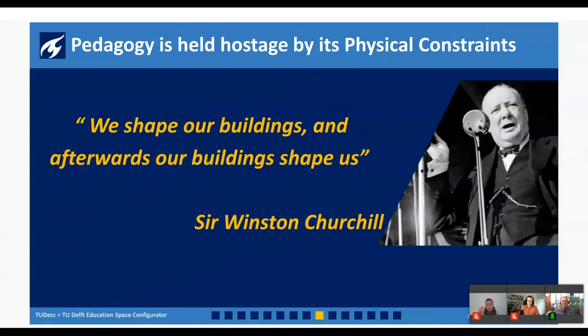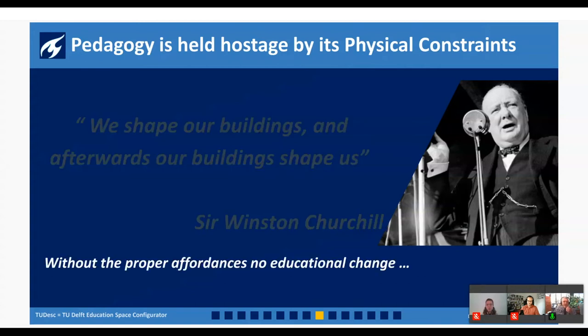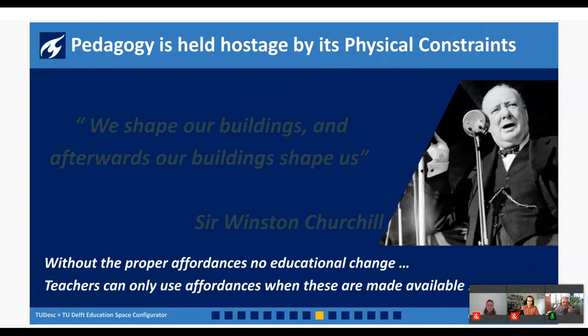What I want to say has been said by Winston Churchill. We shape our buildings, and after that we have to fit in and do it with the things that we have at that moment, the affordances and nudges that are available. But without those proper affordances, the teachers are not able to change the practices, so they must be there. Okay.